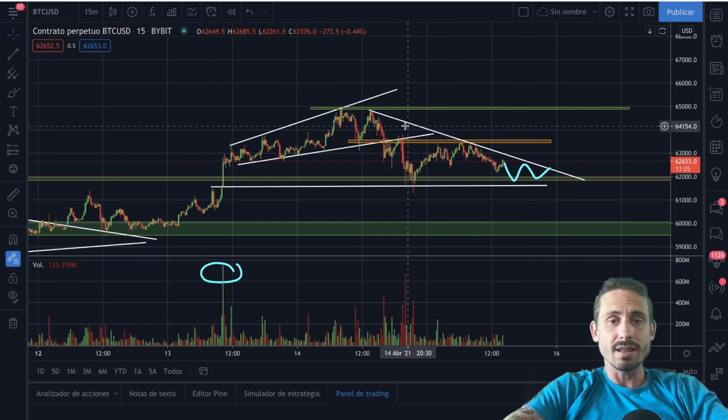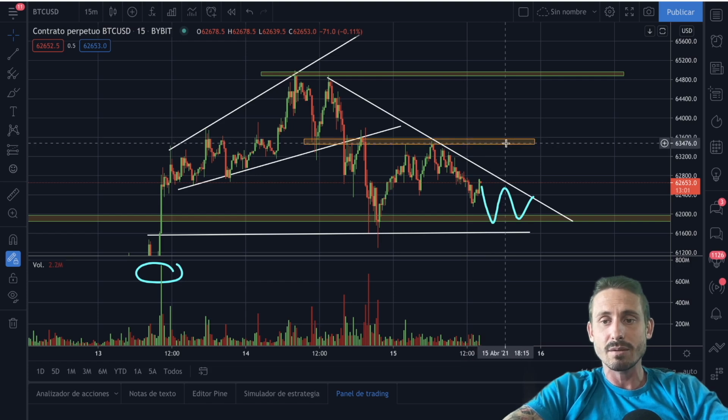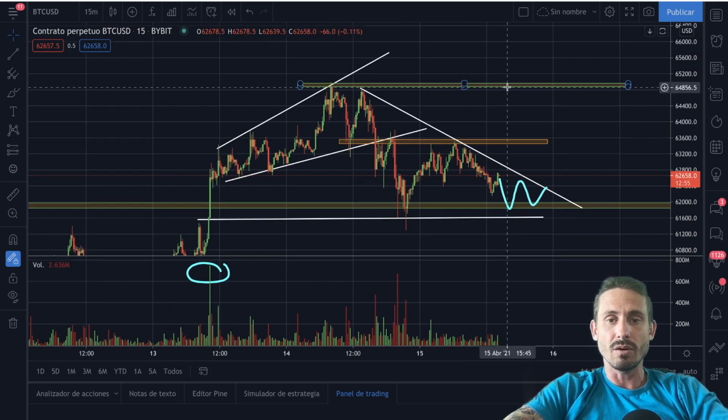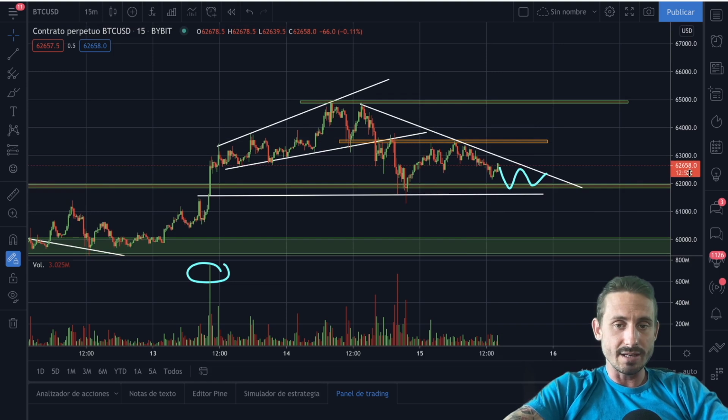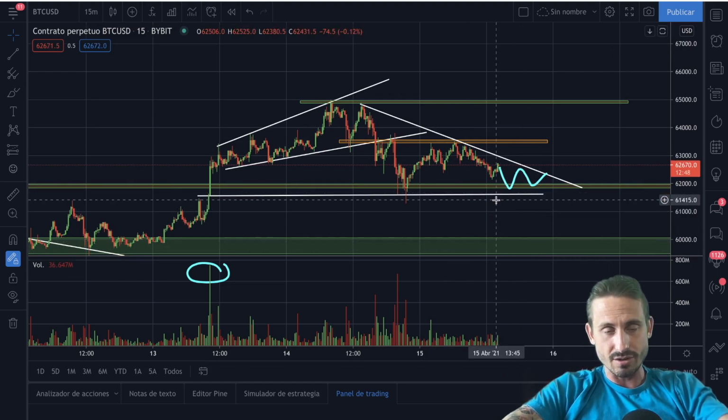Major levels, guys, the resistance here from this downtrend, we break up, next point would be $63,500, and then all the way up to 65,000. Okay, the measured move would be all of this here, and break that to the downside, 60,000. Next level if we break 61,800.